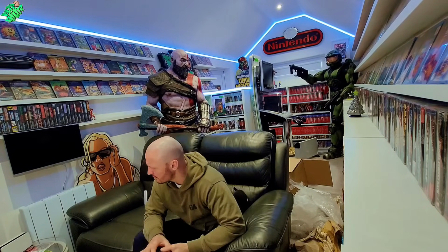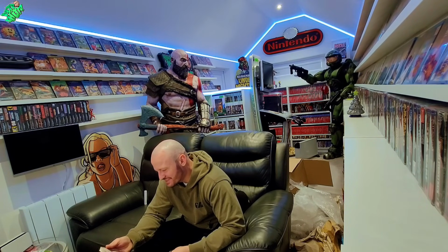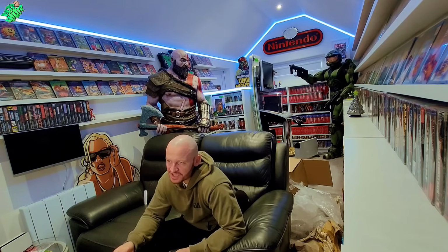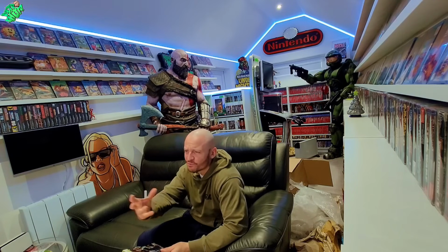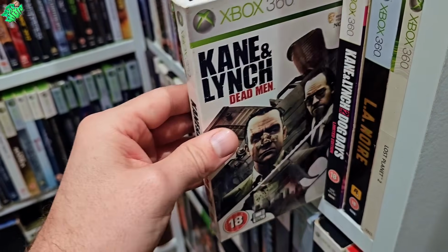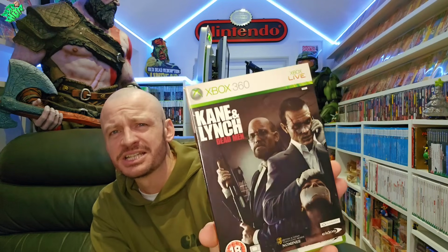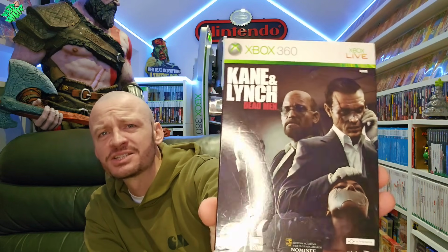I mean, to some people, this probably wouldn't be the most exciting game of this fantastic bunch. But I've never seen this before. So the Kane and Lynch series on Xbox 360, they come with many weird and wonderful sleeve covers. I think pretty much all of them came with some sort of variant or another. There's some real nice ones in there as well, but I don't remember ever seeing this one. So this is Kane and Lynch Dead Men, but I've never seen this sleeve cover before. Really nice artwork on that.